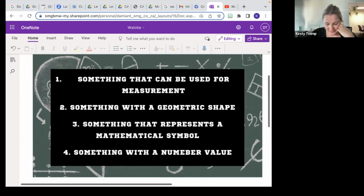Can you see me, ma'am? Yeah, I can see you. Let's have a look at your things. Okay, let's go. Something that can be used for measurement. Measuring instrument. Yeah. Okay, the second one, something with geometric shape. That's a little bit tricky, so I said the rectangle ruler. Okay, cool. Something that represents a mathematical symbol.